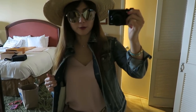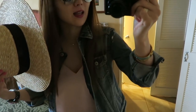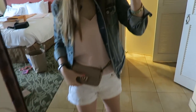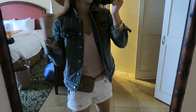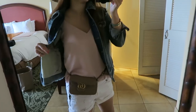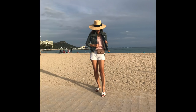Guys, we're going to the food truck, so I just got ready super quick. My hat and my sunglasses, and on my lips I have the new lipstick color named Mother. I have my Gucci super mini, like a belt bag. It's very comfortable actually. Denim jacket, you guys have been seeing, and this cami underneath, it's from Express. Love, love, love. So yeah, let's go.